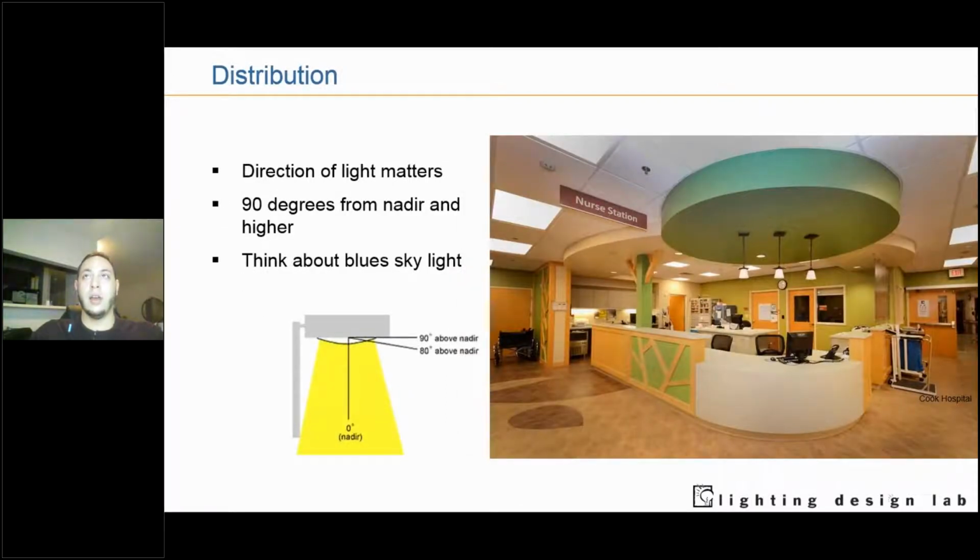Distribution talks about what angle the light is coming from. And the more impactful angles for light when it comes to circadian entrainment are what they call 90 degrees from the nadir and higher, nadir being 0 degrees or the floor, because the zenith is the top, so nadir is always the bottom, 0. So more impactful lighting angles are above these 90 degrees of the nadir. If you think about task lights that just point down and you get that indirect light, that is not as impactful as the illumination you get from above. That's why the original circadian entrainment is just from the sun, because that light comes from above.